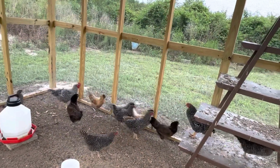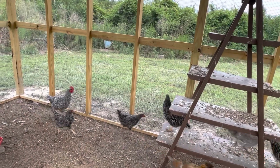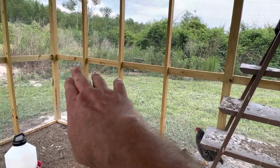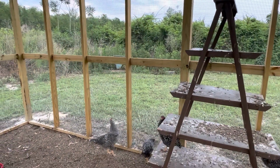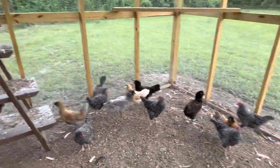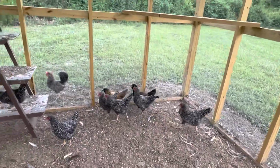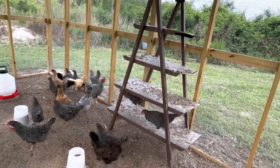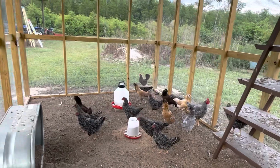But I need to get a little laying box for them. But we're gonna start back here in the next couple of weeks and get to building that house onto the back here like I've showed previously. Give them a place, be a little better protected. And I might start free ranging a few of them at a time with some of these other chickens, just kind of see what they do.